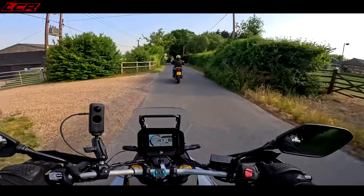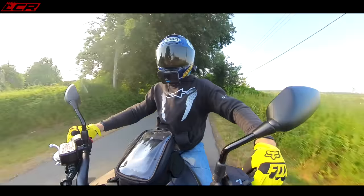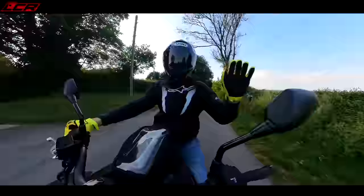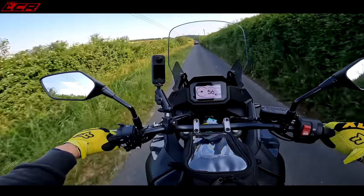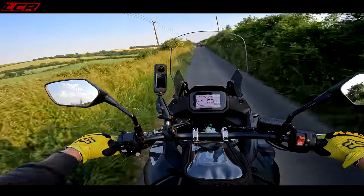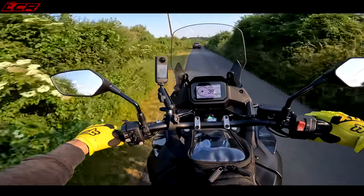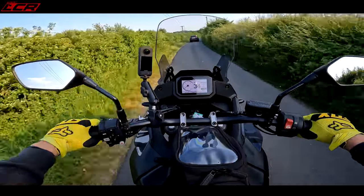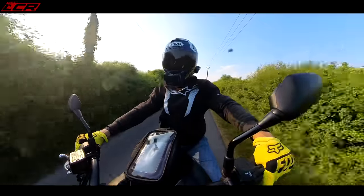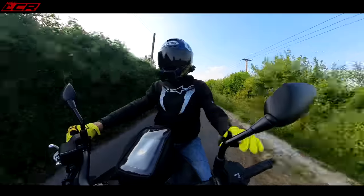It definitely sounds a bit more characterful, the Transalp engine. Definitely, it's got a lot more character and a lot more noise. It's not noisy, but the Suzuki's very muted, isn't it? Oh, the Honda's nice. It definitely feels a bit more conventional to ride. The handlebars are narrower, I would say, as well. So it feels a bit more road bike conventional than the V-Strom, I think.